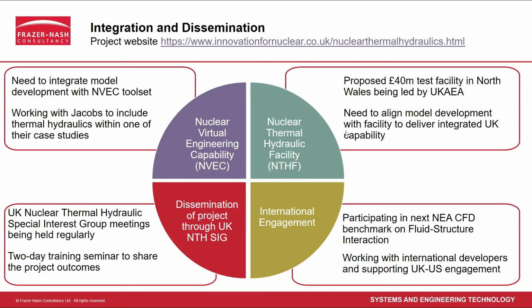The last part of the program is looking at the integration and dissemination. So this is how we're linking with all the work going on in the UK and internationally. As I mentioned at the start, there's a couple of parallel parts to the Nuclear Innovation Programme. First one, looking at the NVEC toolset. We need to make sure that the thermal hydraulics work that we're doing integrates with that toolset. And we're working with Jacobs to combine and look at integrating some of the cases.